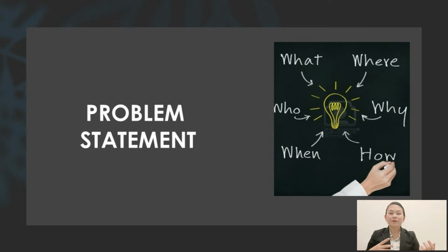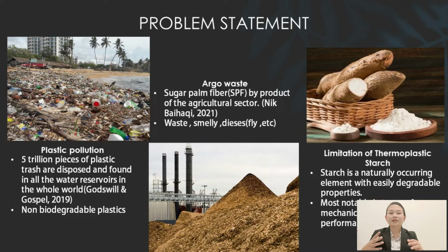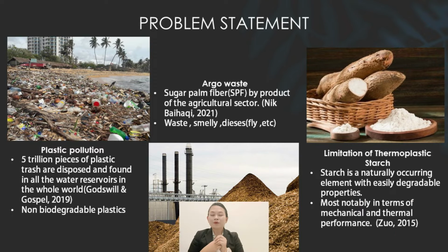So let's move on to the problem statement. As we can see here, there are three problem statements in my project. The first one is plastic pollution, where about 5 trillion pieces of plastic trash are disposed of and found in all the water reservoirs in the whole world. This is from Geyer, Jambeck and Law 2019 research. These common plastics are non-biodegradable.